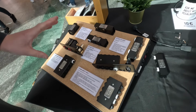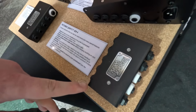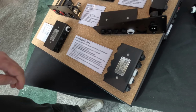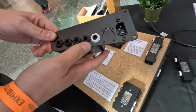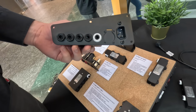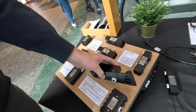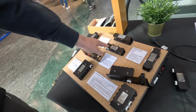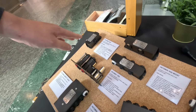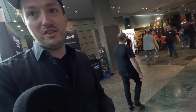For example, there's a 5-channel patch box in 2 versions, and these 2 you can also get with panels to mount it to your pedal train pedal board, for example. There are also other modules available for Harley Benton pedal boards, and there are several kinds of patch boxes, and they all have special features, more functionality.